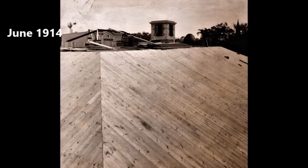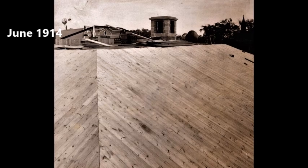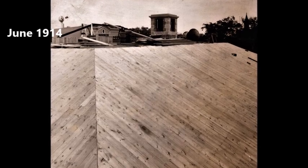This is June 1914, and we are on top of the new post office. In the background, the Grange Hall is visible, as well as a windmill.